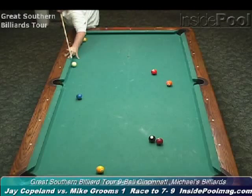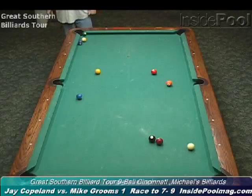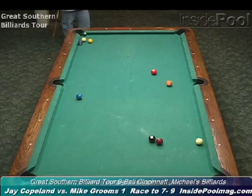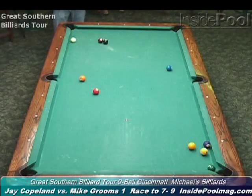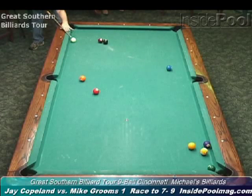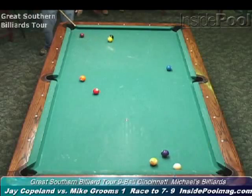Interesting that he's going for the masse here. I might have kicked at that ball, but he had pretty good results here. He didn't really sell the farm yet, though I think there's going to be a big collision going on here. Yeah, there's something going down.